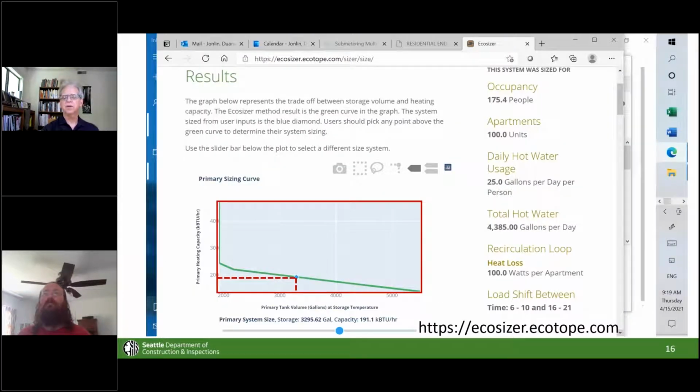So there's this nifty tool that Ecotope developed, I think originally for the state of California, and that allows you to play with that balance between storage and heat pump capacity. And this is actually a screenshot right out of one that I'd used, where I just sort of randomly put in a bunch of specifications about the building that I was doing, and it generates this. So let's see if this magic will work here.